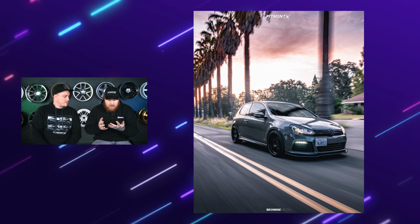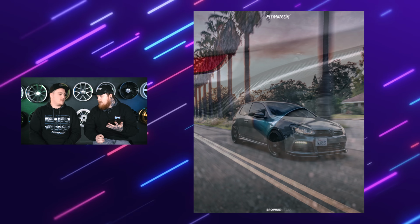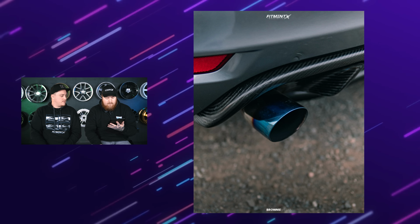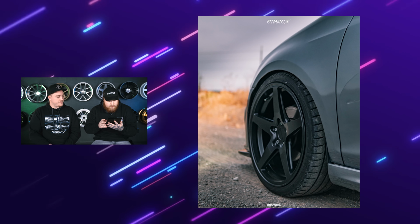Little coal roller. Little coal roller. Sounds like a SoundCloud rapper. No, coal roller. But no, I absolutely love this car, carbon fiber diffuser with the blue burnt tips, a classic combo. Okay. And it fares well. What kind of wheels you got on here? Rotiform WGRs.